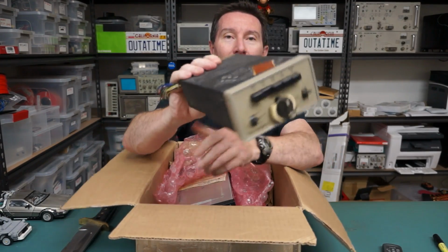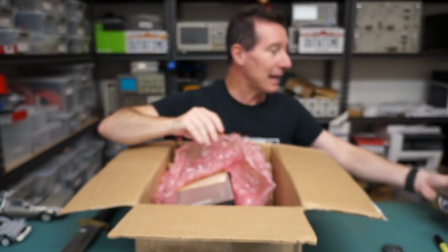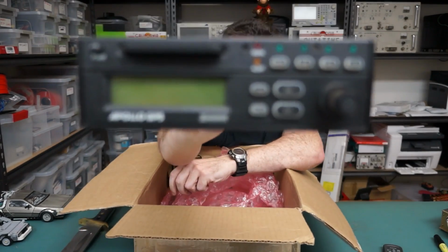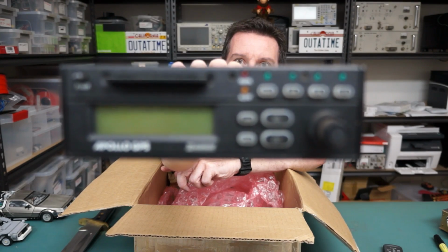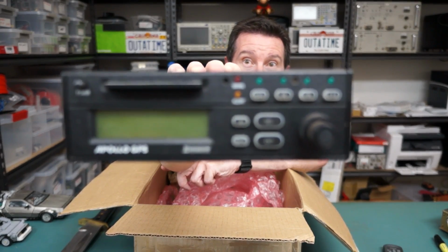Wow, it's a 300A Navomatic. Yeah, it's the Navomatic. Excellent. That'll make a good 2-minute teardown. And, ooh, Apollo GPS. Check it out. Aircraft GPS system. That'd be pretty state-of-the-art in relative terms, I guess.